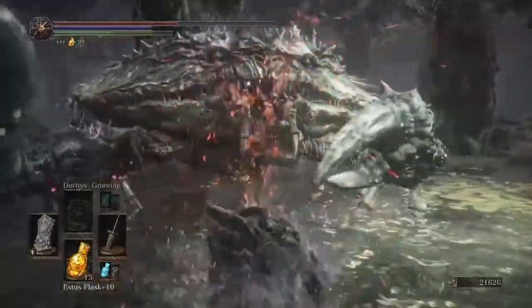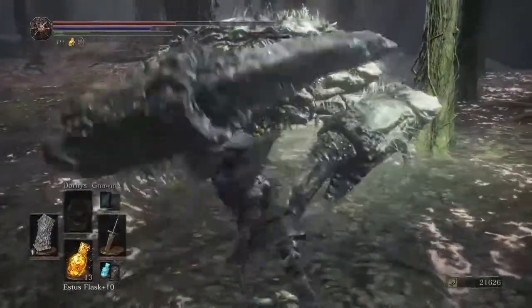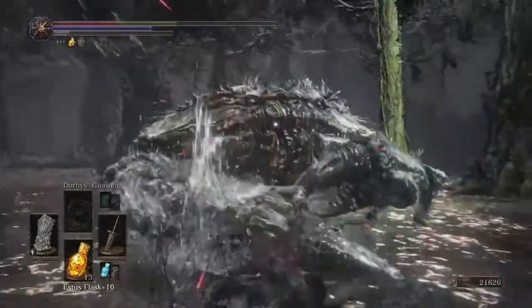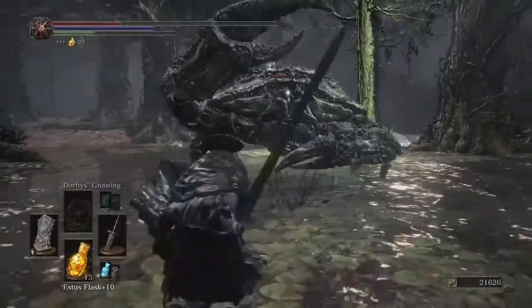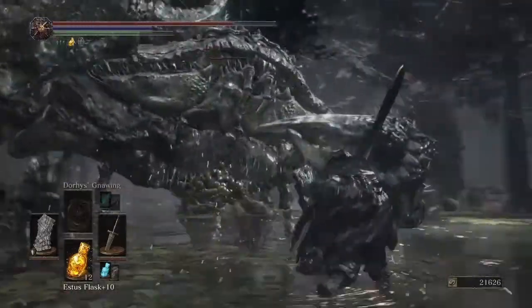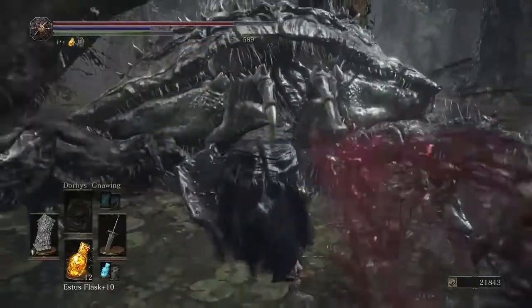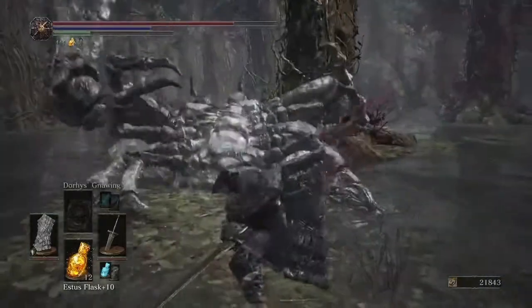Now, what you want to do is, when they do that compressed water attack, you want to get to the side and hit it as hard as you can. You really want to be hitting it in the gut, in that egg sac, because hitting it there will just weaken it up for those massive punishing blows. See, there we go, triggering one right now, and landing a nice finisher on him.